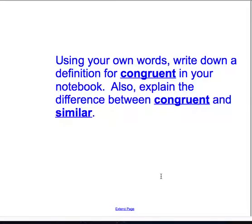Now, for number 1 and 2, what you're going to do, now you might want to pause after I say what to do. You are going to draw, for number 1, 2 congruent shapes of your choice. And be creative. And then explain in your own words why they are congruent. For number 2, draw 2 shapes that are similar and then explain why the shapes are similar.